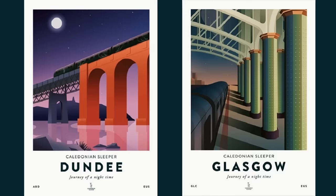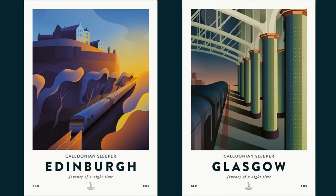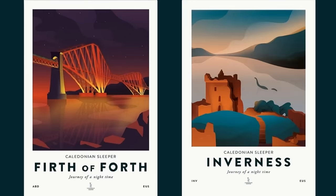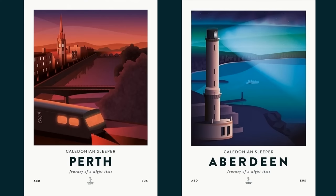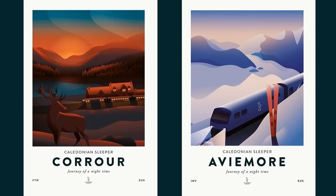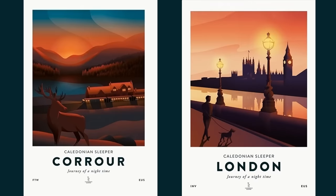Earlier this year, the Caledonian Sleeper released a series of mini posters online. And here are the ones which I've collected. I think I've got the full set. They're absolutely stunning. I actually contacted Caledonian Sleeper to see if it was possible to get poster-sized prints of these. They have had a lot of demand, but at this point it was only an online promotion.